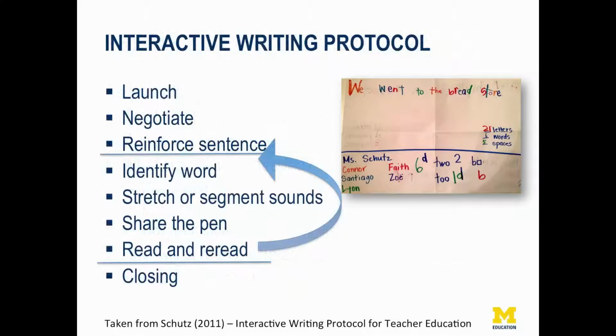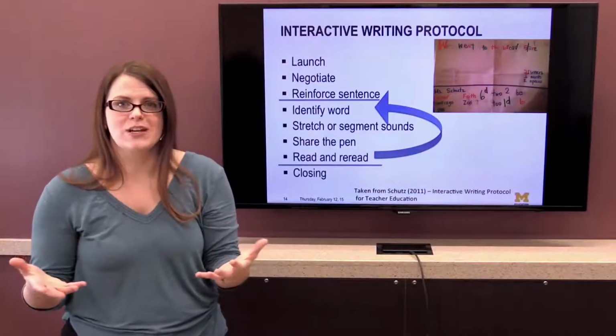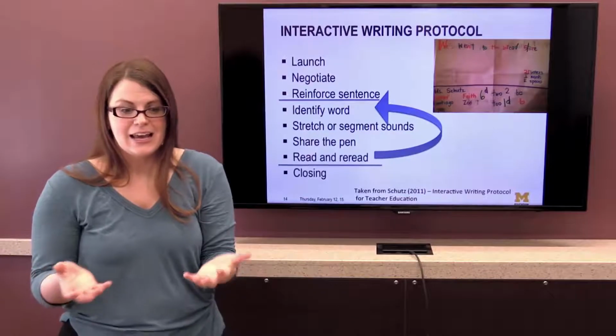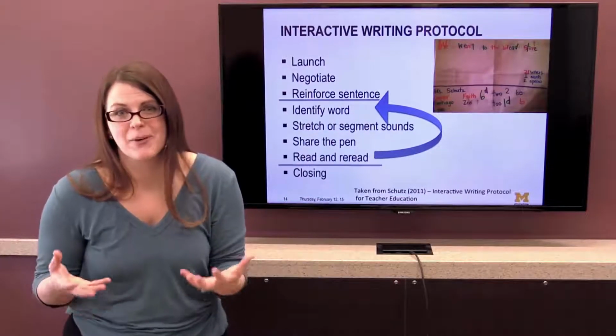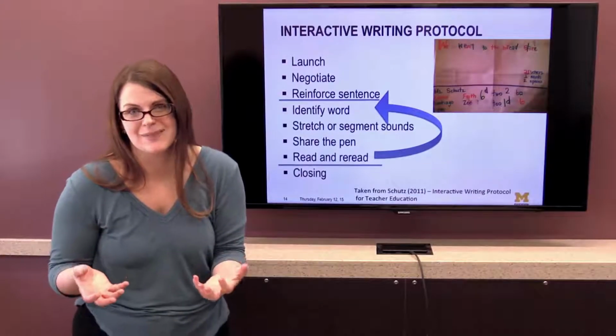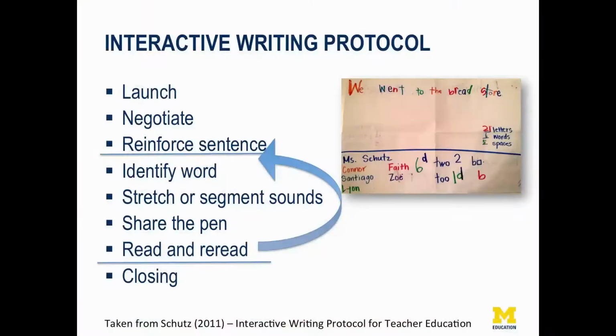I'm going to walk you through one possible protocol for doing interactive writing, using this text as an example. So you'll see we start with launch, and that is sort of launching the situation and the purpose for your writing. In this particular example, it was launched as we need a way to capture our memories to make sure that we can hold on to them as a class forever and really remember what happened in kindergarten. After you've launched this, undoubtedly the children in your group will fire off many different ideas for what they want to write about.